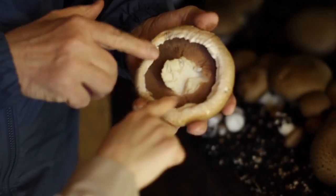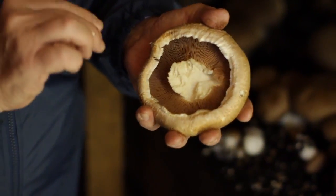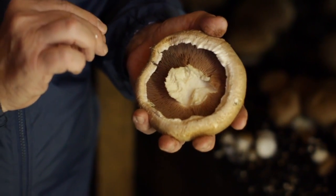So these are the gills. These are the gills. Mushrooms don't have seeds, they have spores. They're microscopic. Every mushroom has about 16 billion spores. 16 billion? 16, that's what they told me.